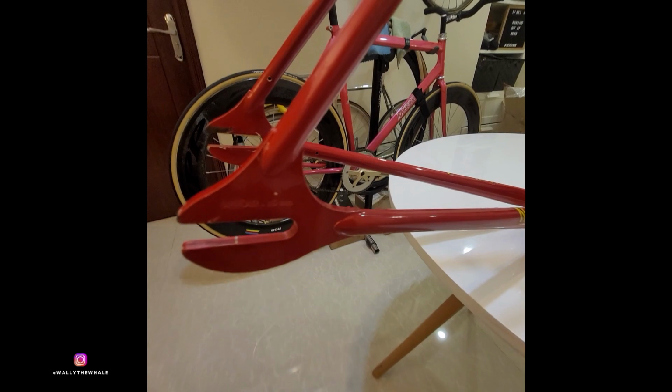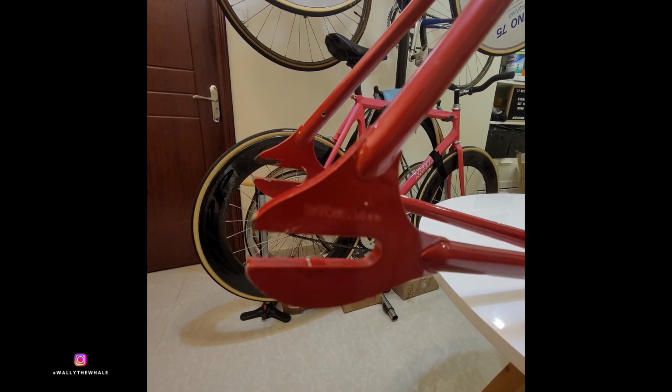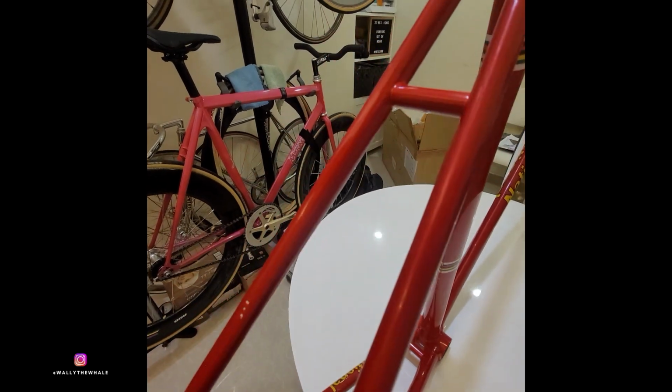So one more look, let's just go one more time all the way around so you get a very good glimpse at the bike as a whole.